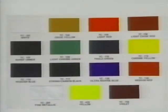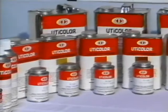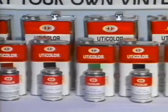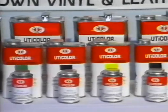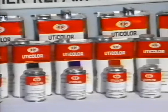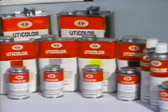The final step is the recoloring process. This step involves matching the surrounding color to that of the repair. A wide range of vinyl colors are available to match practically any color. Uticolor liquid colors are pure liquid vinyl, not paints or dyes. They absorb into the parent material to become part of it. All colors will put new life into the vinyl material, making it soft and flexible, and will become a perfect bond which will not crack, split, or peel off.